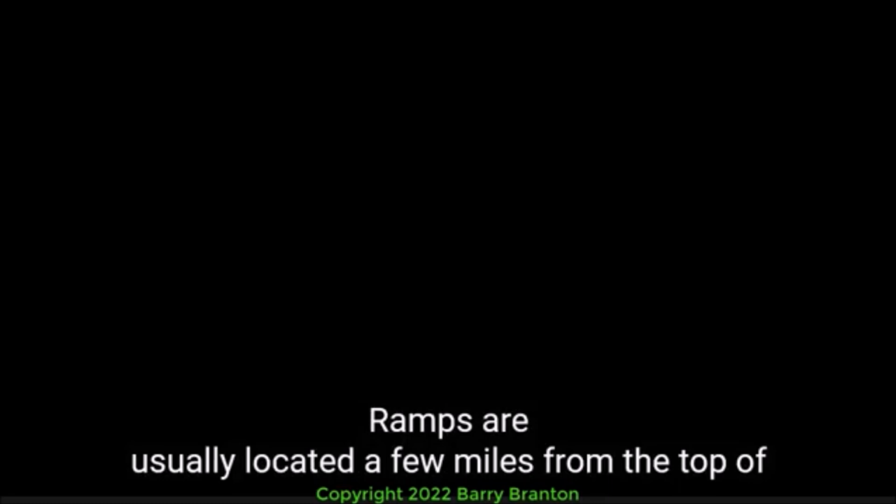Going slow enough and braking properly will almost always prevent brake failure on long downgrades. Once the brakes have failed, however, you are going to have to look outside your vehicle for something to stop it. Your best hope is an escape ramp. If there is one, there will be signs telling you about it. Use it. Ramps are usually located a few miles from the top of the downgrade.